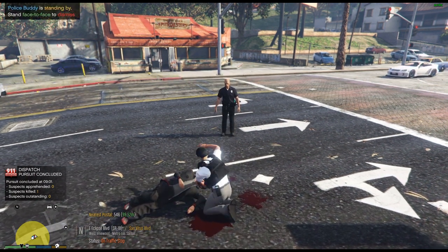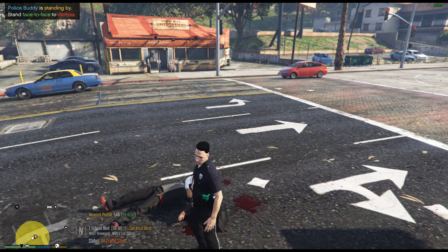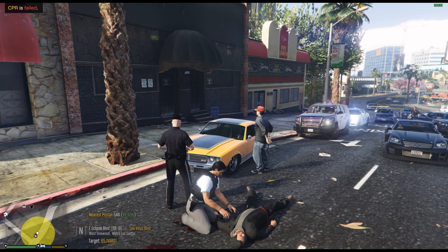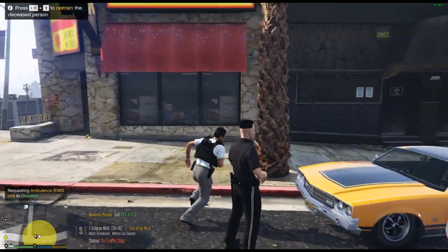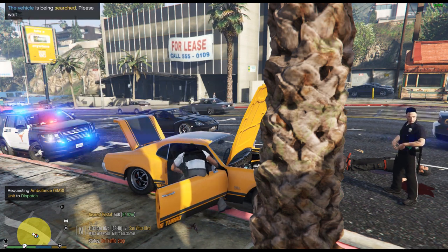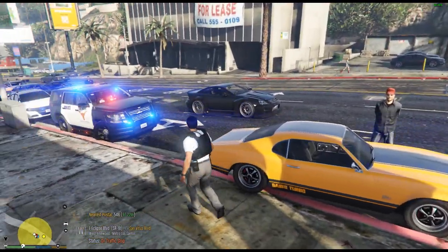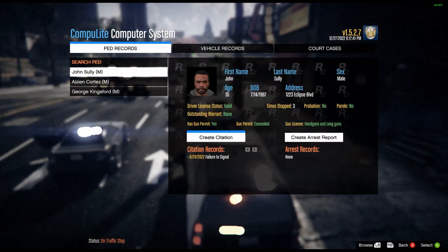I don't know why, but more than likely he's gonna be dead. Sometimes it glitches out like that. You just have a hard time. Request EMS. Ambulance. Assistance required on Eclipse Boulevard. A wood crate full of carbon rifles. Holy hell. No way! That shook me up. Alright, dude.